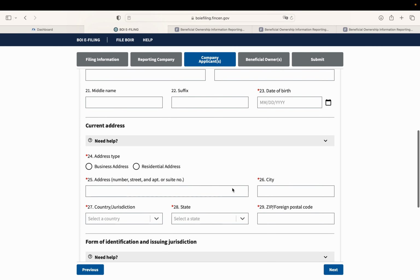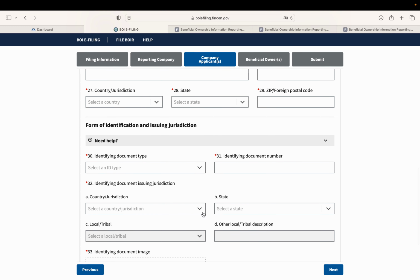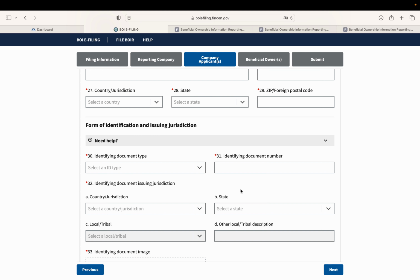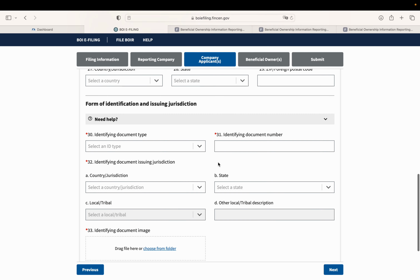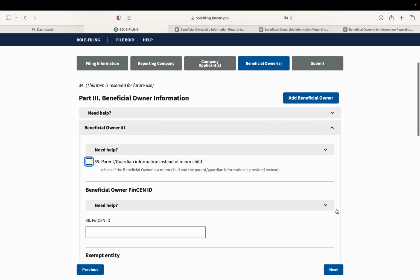and then your address, your country of jurisdiction, etc., and then you can also use your identification. Yes, so here, form of identification and issuing jurisdiction. So it could be a US passport, could be a foreign passport, could be a US driver license, or a state or tribal ID. So choose whichever you want to choose, right? And then you can upload a picture, make sure it's a clear picture. Click next. Now the beneficial owner.